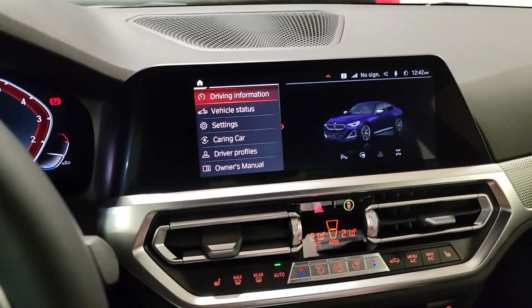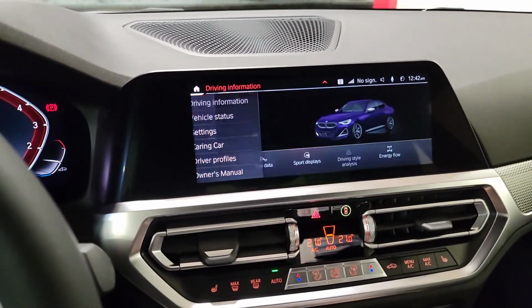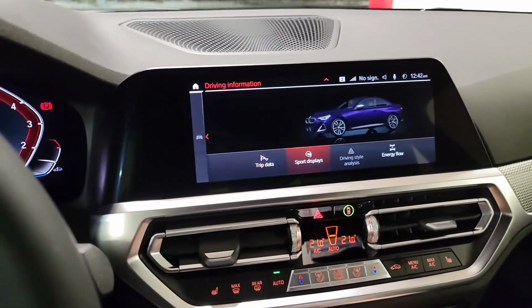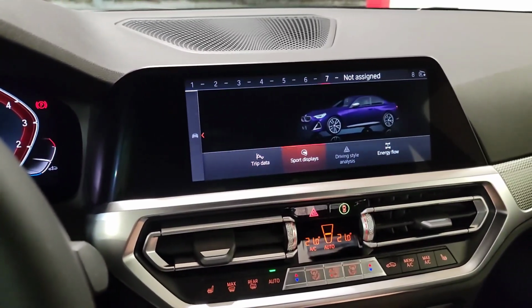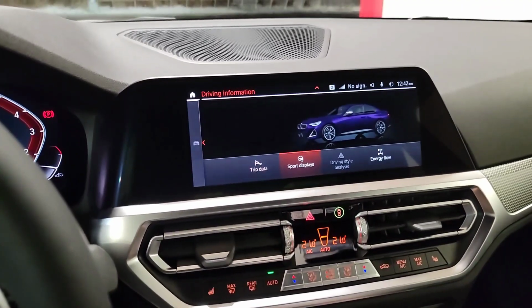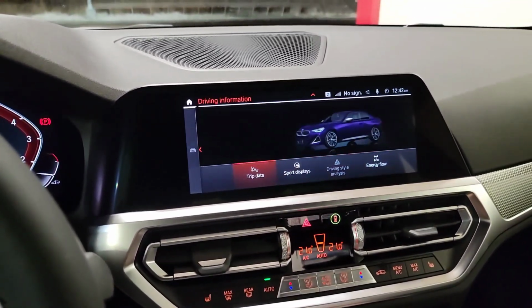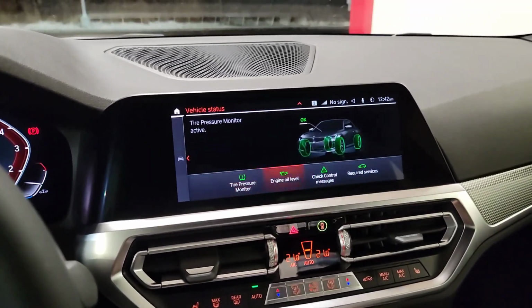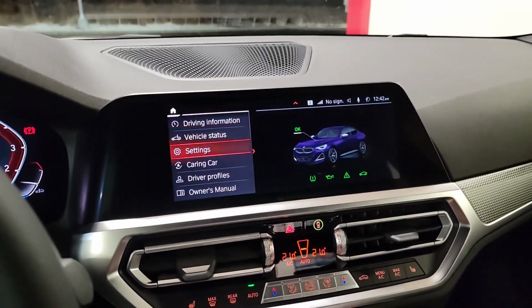And then under the car setting, under driving information, I'm going to actually make the sports displays number 7 because I think that's a really interesting display to have, especially in a vehicle like this. Everything else here I'm not really sure I'm too interested in seeing. And then under vehicle status, not really much I want to do here.